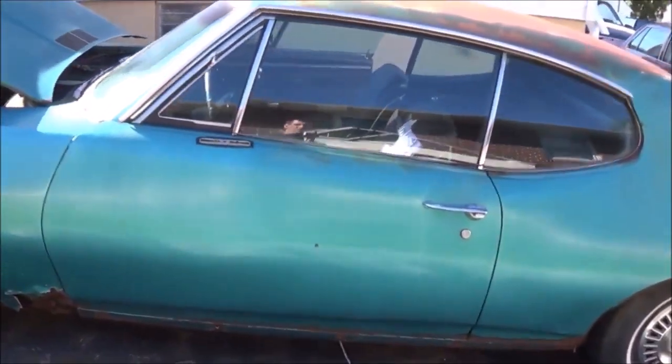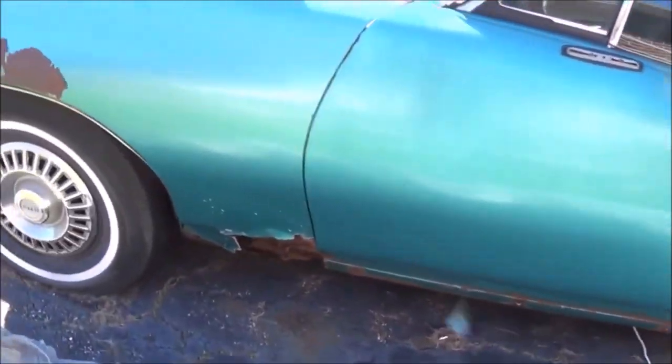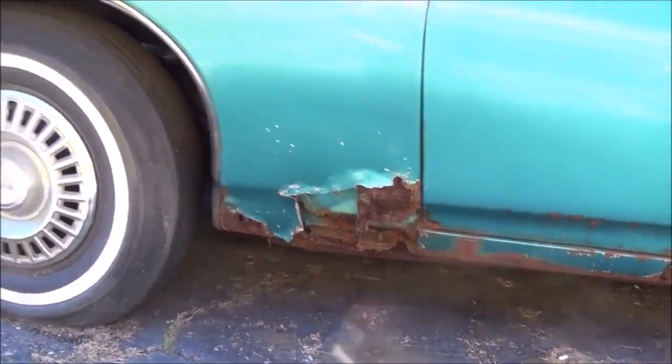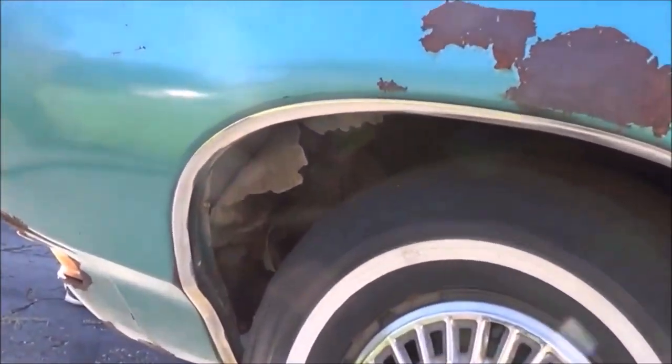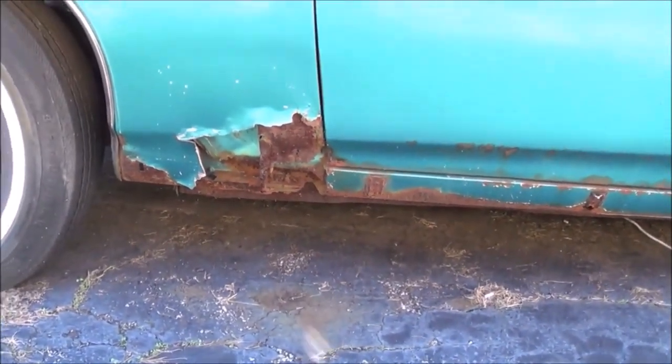You're missing a mirror over here. That's not going to pass inspection. I know, you don't have to get them inspected. I got to get this thing. Need some fender wells. That one's a little rotted out. Sure you got them. Patch panels go on there and you got it made.